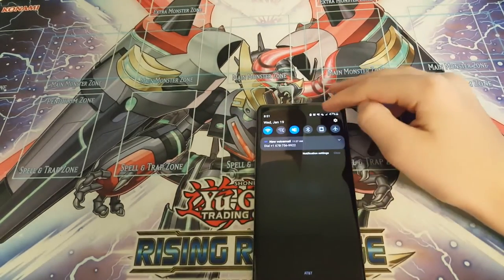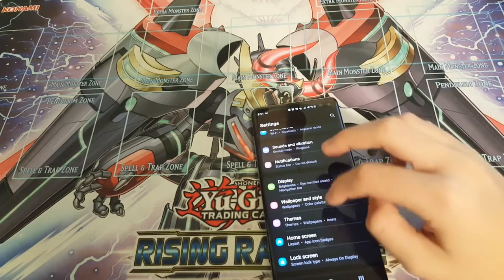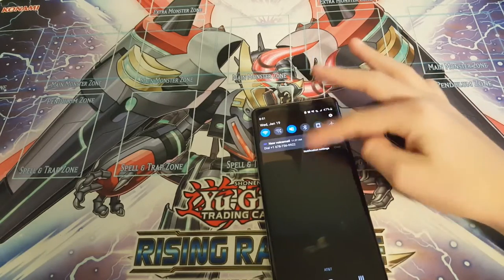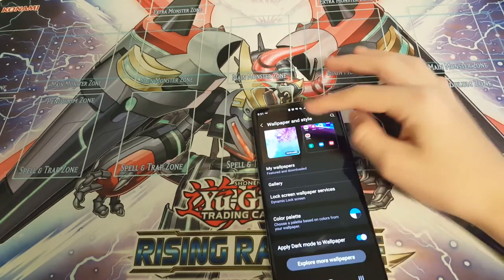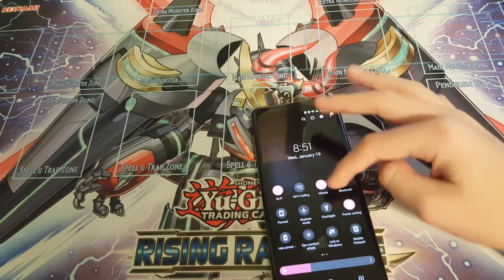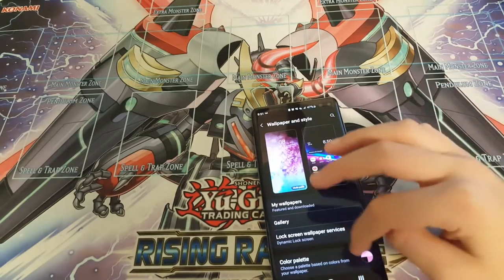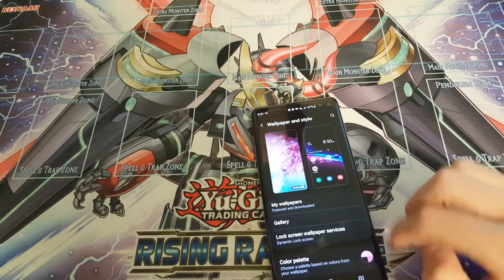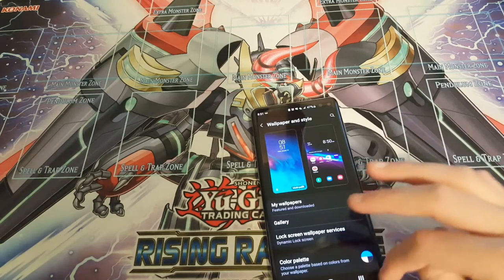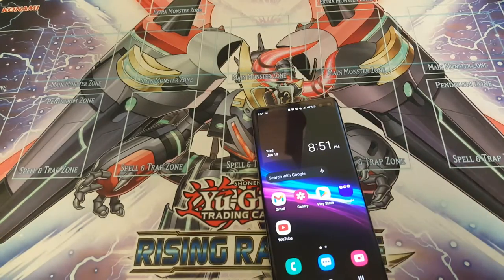In Android 12, you can also change the colors, for example, the color palette. You see here, it's blue. We can change it to, let's say, that. And now we have this. So that is a very good feature in Android 12. I like it. But yeah, so let's get more into the technical specifications of this.